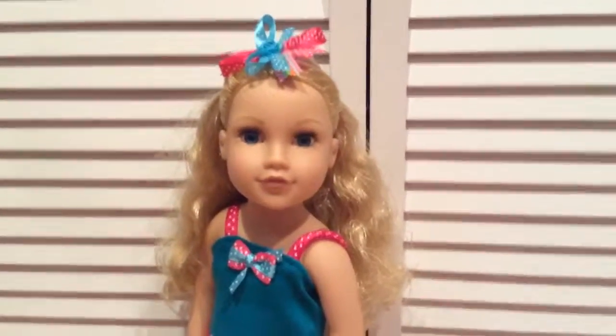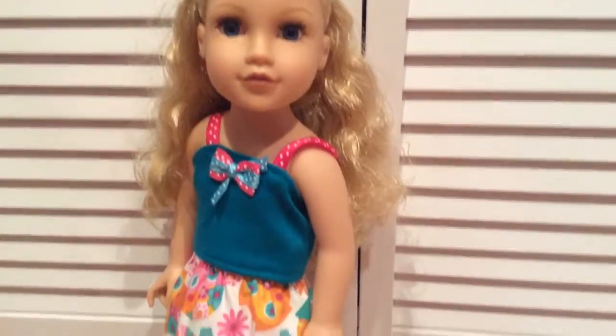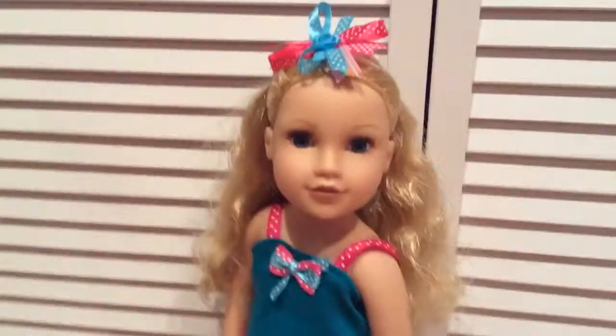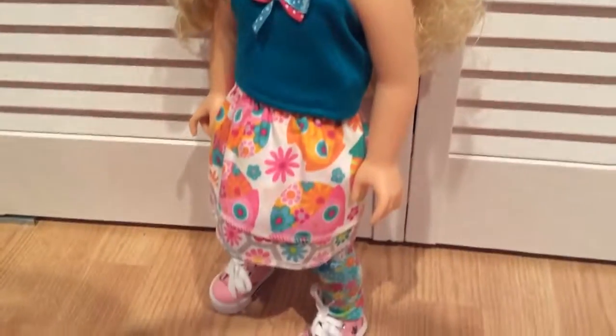So I was a little bit disappointed, but it's very well made and a really cute outfit, nice fabric. So if you're looking, just have a search on Etsy and you'll find it. There's a few cute ones she had.